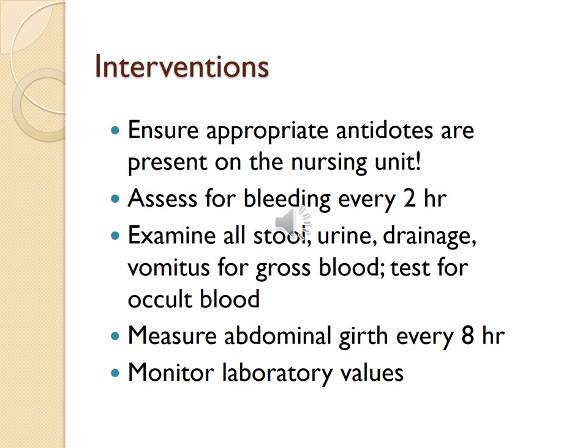The nurse's goal is to focus on increasing gas exchange, improving lung perfusion, reducing risk for further clot formation, and preventing complications. And the nurse's priority interventions will include implementing oxygen therapy, administering anticoagulant therapy, monitoring the patient's response to the interventions, and providing psychosocial support.